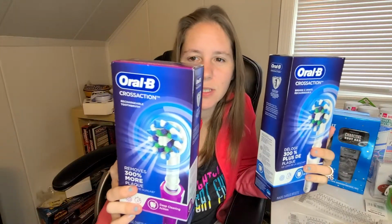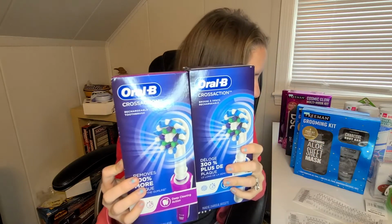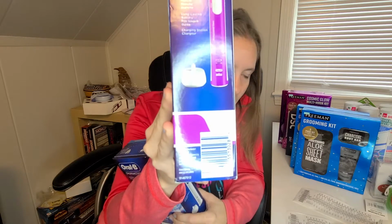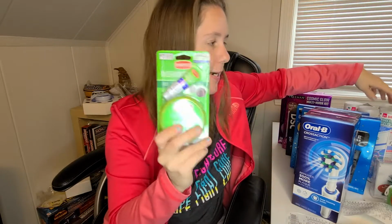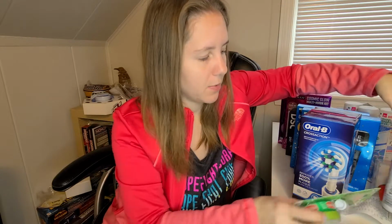Then I found 4 of these Oral-B, only the CrossAction, toothbrushes. It's the rechargeable toothbrush, so they're really cool. $2.99 for these, and they were hidden clearance. That means they were not marked 90% off. These were just in the regular toothbrush section. Same with these, the O'Keefe's. These were not marked 90% off. And the Winter Wonderland Batiste dry shampoos, they were not marked 90% off.